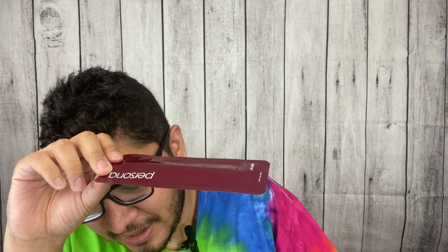Next up, I have this product, and I'm just going to put it up there. This is a lip liner. This is by Persona. We actually received another Persona. This is Persona Cosmetics Lip Liner. This is retailing for $14.